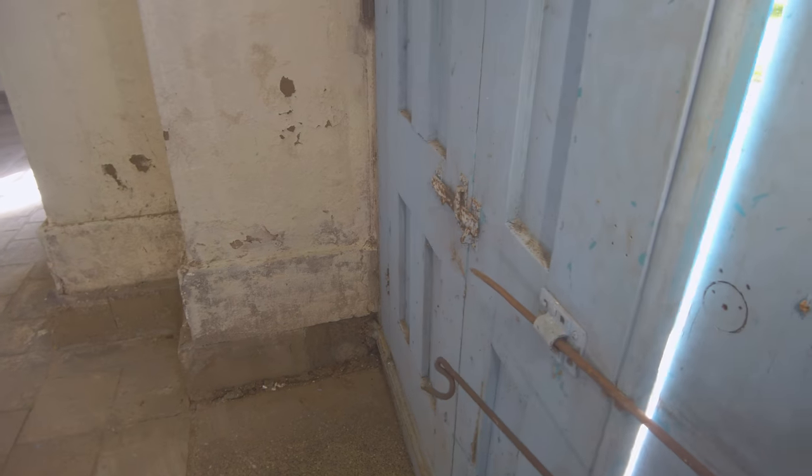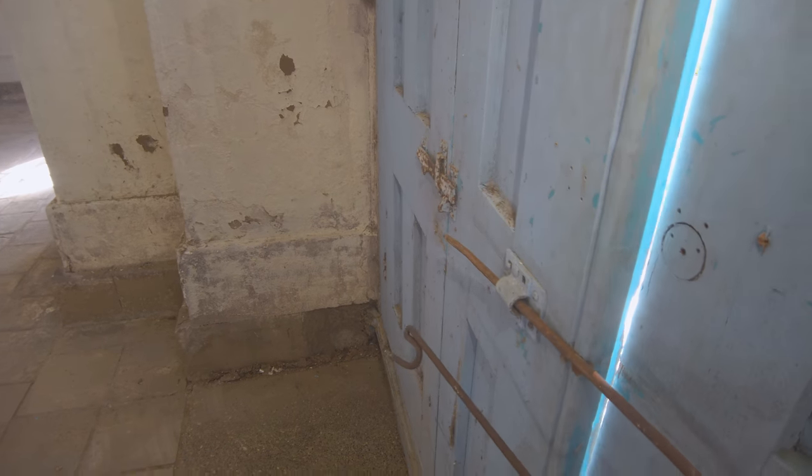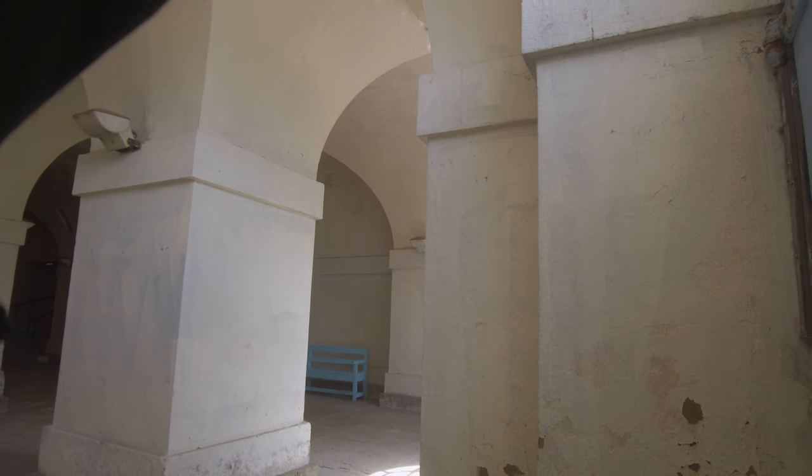I think this is a way out, look. Right. I don't know, I think we can probably get across. No, I don't want to go. Oh, hang on. Still don't want to go. Bastard. Even easier.